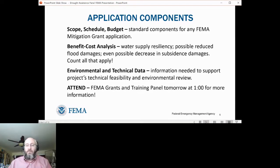We will need to see all the information that you've obtained to support the project's technical feasibility and the environmental review of the project. If you want more information on this, I strongly suggest that you attend the FEMA Grants and Training panel tomorrow at 1 o'clock. In that panel, you will get Jocelyn Madison Kelly, who I hope to know half as much as she knows one day. She will be able to provide a lot more information on FEMA grants for droughts and all other mitigation projects that you may wish to pursue. So with that, I'm going to hand it over to Chris Pullman.